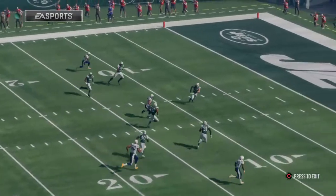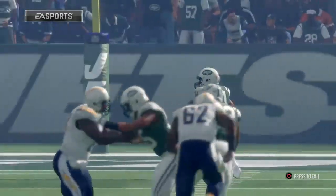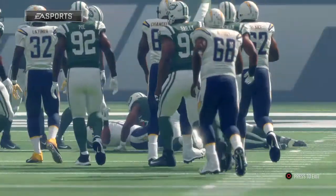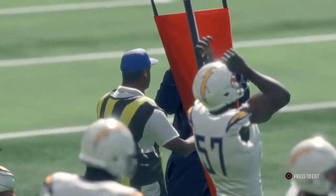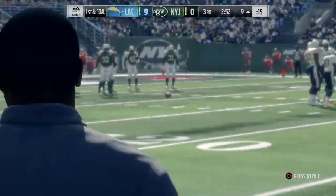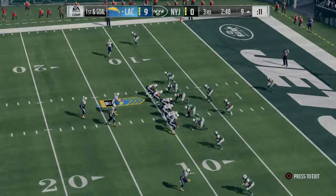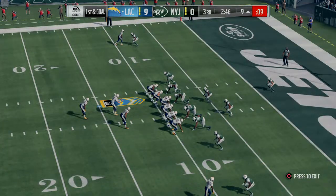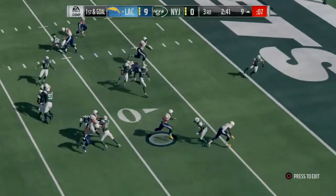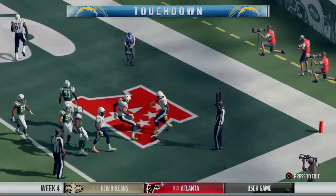Nothing flashy there. The slant to the slot. Oh, and the frustration for the defensive guys, because it's a quick play, and you know it's going to be a bang-bang play in terms of the throw and the catch. And then he's able to absorb the contact and complete it. So they're operating in the red zone. Now a handoff looking right, and he's in for a Charger touchdown.